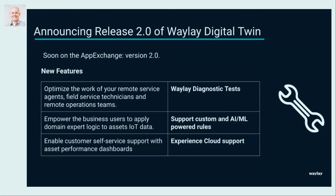There are other features in this release that I haven't talked about today, which are going to be addressed either by blog posts or future webinars. The first one is the ability to leverage custom rules and machine learning on the core Waylay platform, and how to expose that to business users. It's basically a new way for business users to efficiently work together with domain and data experts using the Waylay Digital Twin solution. We'll talk about that much more in future webinars.